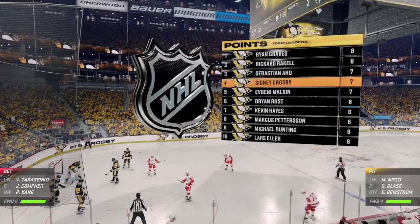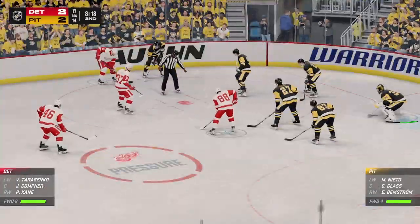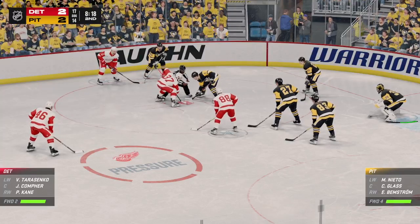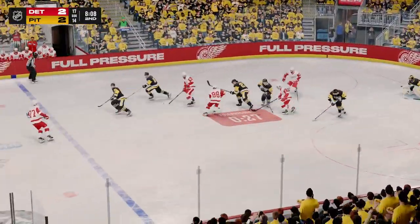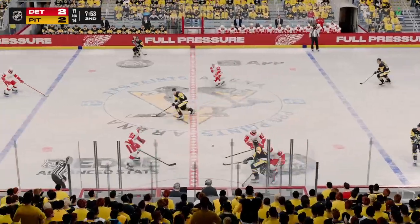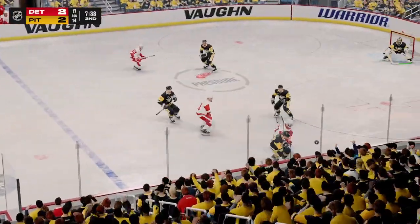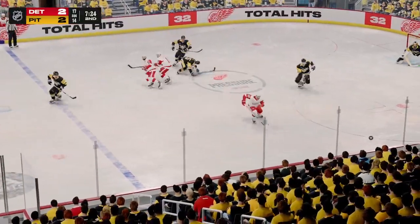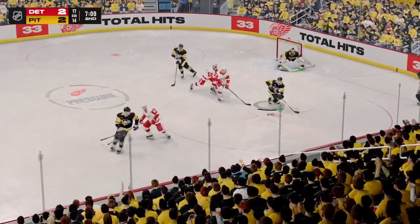Both teams readying here for the faceoff. Detroit's going to start with the puck inside the offensive zone. Puck picked up by Bemstrom. And now he moves it to the end. And that one's stolen at center ice. Comfort's got it along the wing. Great reach by Kane. The Red Wings gain possession. Pittsburgh's grabbed a hold of the puck.